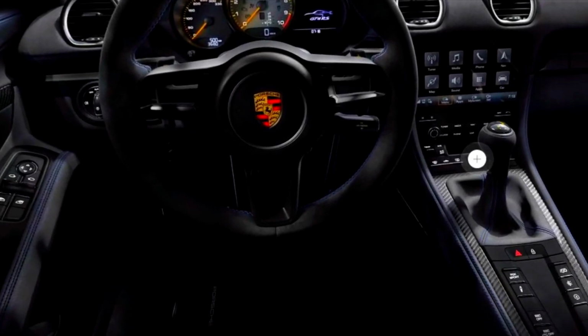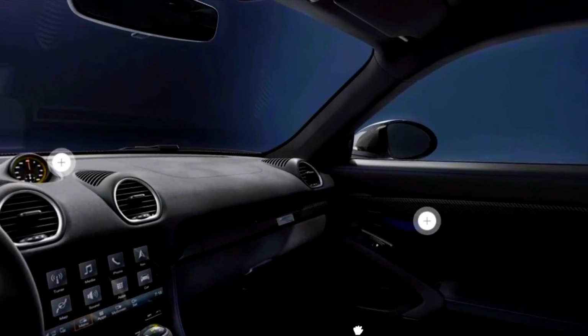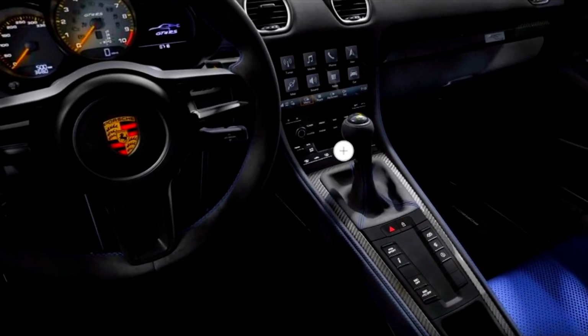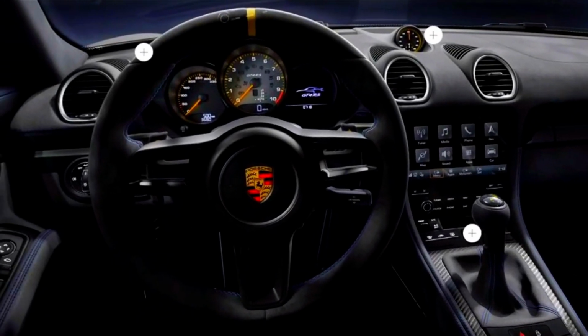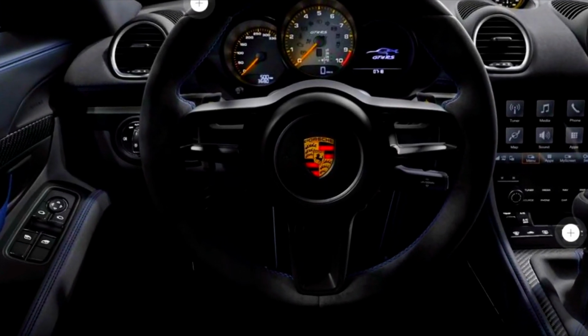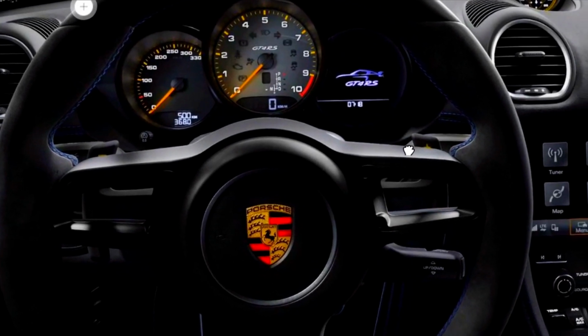Slide inside, and you're greeted by a cockpit that's all about you and the drive. Lightweight materials like carbon fiber and Alcantara are everywhere, reducing unnecessary weight while creating a race-inspired aesthetic. Racing bucket seats keep you locked in place, ensuring you can focus entirely on the drive ahead. The steering wheel feels like an extension of your hands, the paddle shifters respond with millisecond precision, and the sound, oh, the sound.